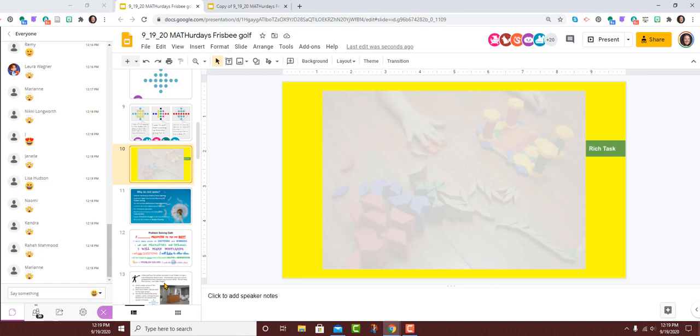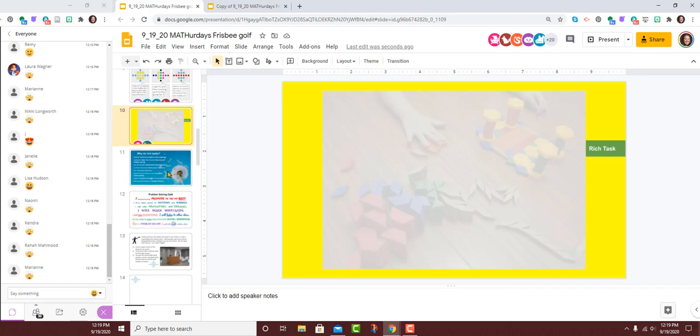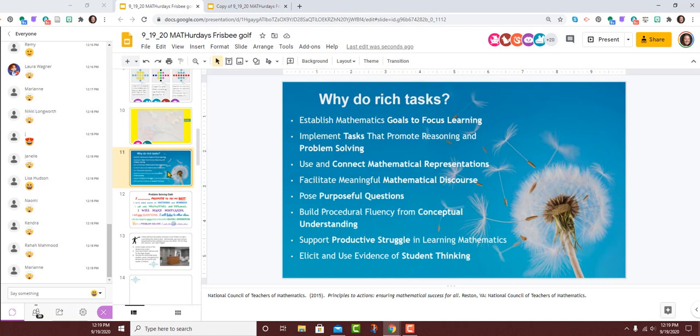Our rich task for today is all about this pattern. On slide 11, I always like to put this up with teachers. This is why we do rich tasks. You already have way too much content to fit into one academic year, no matter how you're teaching it. But by including rich tasks, you give students access to so many mathematical goals: problem solving. They get to explore different representations, discourse, questions, conceptual understanding, productive struggle, and we always use student thinking. So you get more bang for your buck by doing rich tasks.